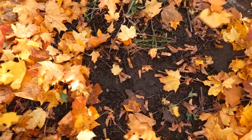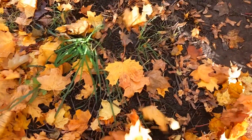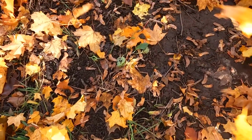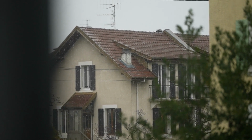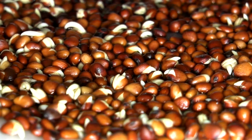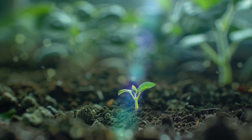Clearing spent crops, amending and testing soil, mulching, incorporating cover crops, managing water effectively, and planning crop rotation are all vital steps to ensure your fall garden thrives. Fall planting techniques are essential for ensuring that your garden thrives as temperatures drop. One of the most crucial aspects of successful fall planting is timing. Planting too early or too late can impact germination and growth.